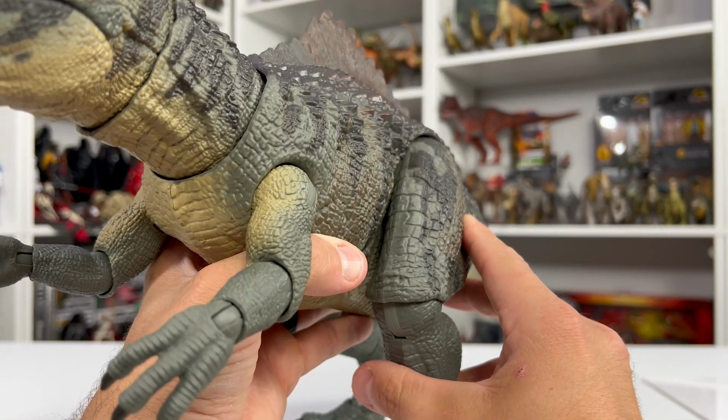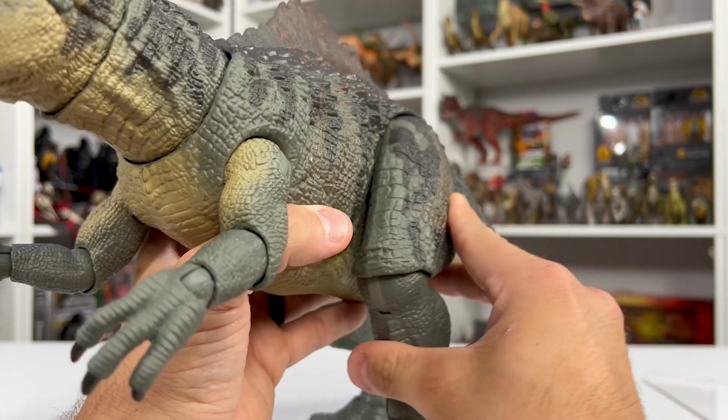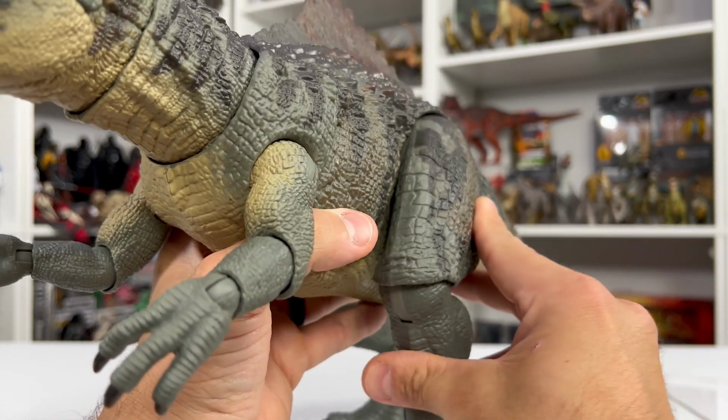I could take this leg and bring it outwards and inwards. Not a whole lot of movement, but that's okay. I mean, we don't really need this doing the splits anyways.